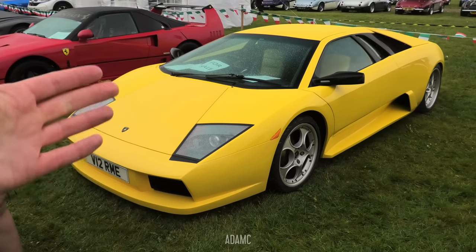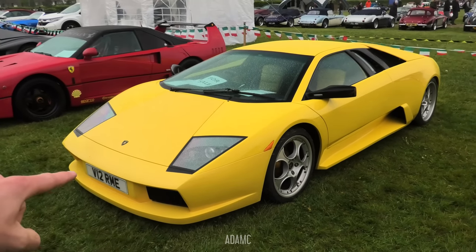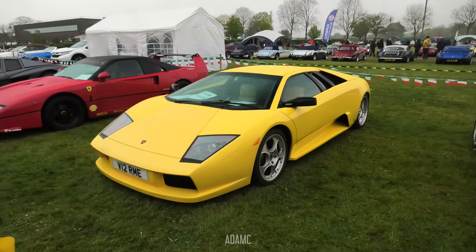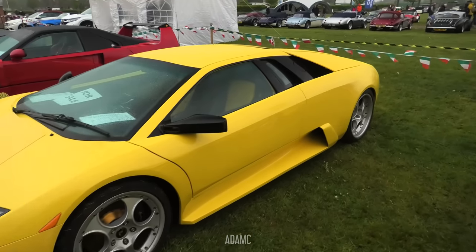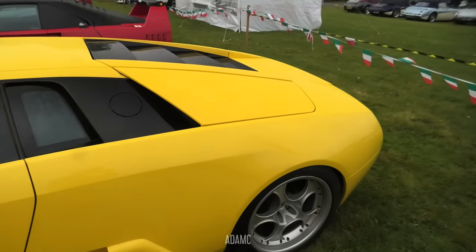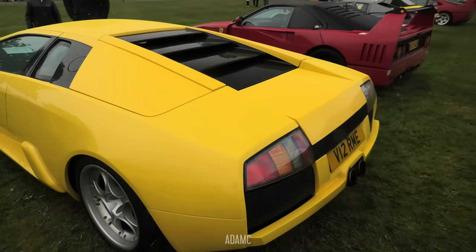Murcielagos in general are rising in value. This is based on the Gen 1 Murcielago as opposed to the LP640, I think. Yes, it is. That's what it's trying to replicate. So a real one, maybe £200,000. So at the fraction of a price, you could drive around in something just as good looking.